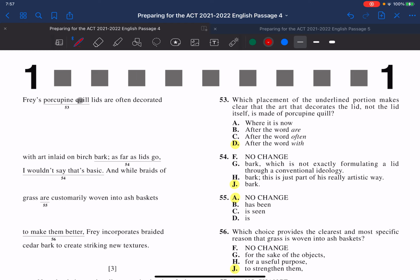All right, so we can either say leave it where it is now. Now, does that indicate that it's the art that decorates the lid? Or we move it back over to here after the word are. So that would sound like this. Phrase lids are porcupine quill, often decorated with art, inlaid on birch bark. Okay, that's one option. How about often? Phrase lids are often porcupine quill, decorated with art inlaid on birch bark.